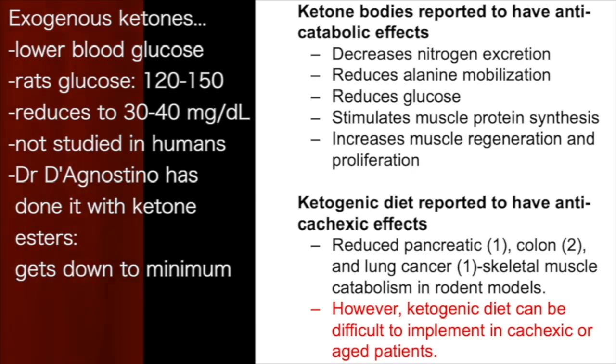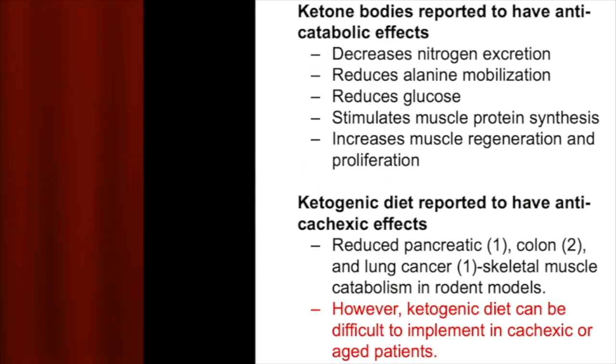I mean, I've studied it, I've consumed it myself and can demonstrate that I can get glucose levels down to the range where it just doesn't even read on the meter with certain ketone esters. So I think that's an important therapeutic application. And I know people are studying this now, looking at insulin resistance and diabetes, but it stimulates muscle protein synthesis and increases muscle regeneration and proliferation. We know acetoacetate does. The ketogenic diet has been reported to have anti-cachexic effects, reducing pancreatic, colon, lung cancer, and skeletal muscle catabolism in rodent models.